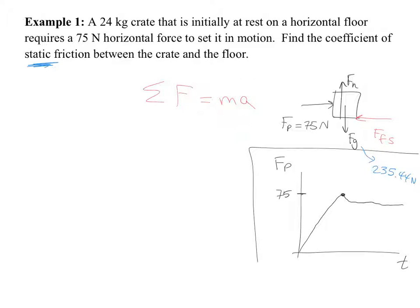All right, so we have our diagram. What are we looking for? What's our unknown? Static what? Close. I need more specific language. Not static friction. What am I looking for? Mu, the coefficient of static friction. It's different. Static friction is FFS. We are looking for this, mu s. Okay, we are looking for mu s. What is the coefficient of static friction? This is that value that relates to two surfaces that are in contact with one another.